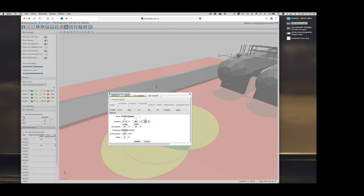Frequency came from my hazard. I didn't show you how we do frequency calculations. Basically, we look through all the equipment and sum up the chance of having a leak on that piece of equipment. That came out to 3.2 times 10 to the minus third. The gas cloud we created was at 4,200 ppm, so we're going to leave it alone. The offset was minus 2 meters, meaning it takes 2 meters for the gas cloud to get down to a foot off the ground, 0.3 meters.